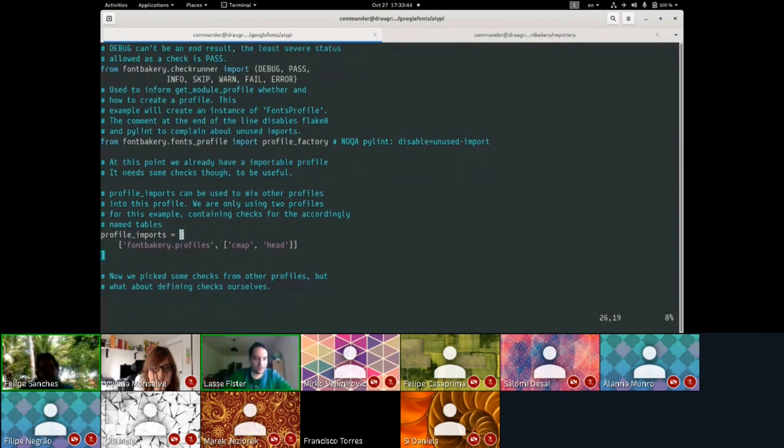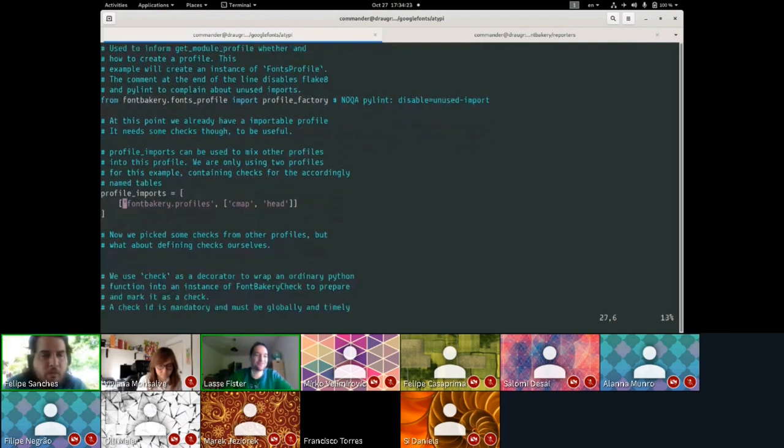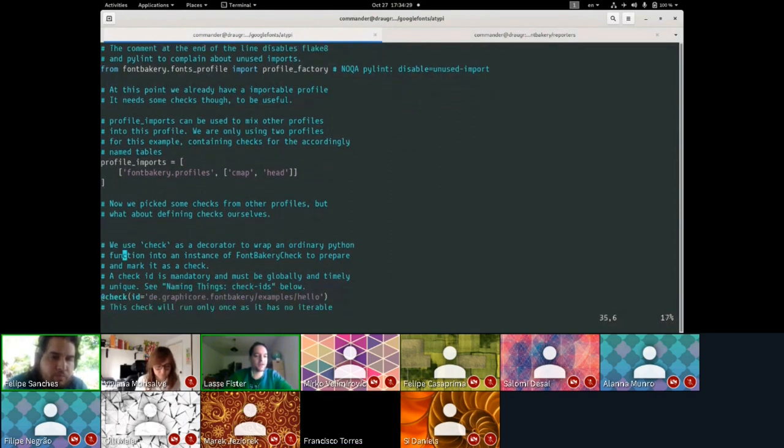This is a special name that is used by the profile factory to import other stuff. So in this case, it imports the CMAP and head profiles. We said before that we have an open type profile and universal profile, but those profiles are actually made up of more specific profiles. All the checks that are related to the CMAP table are in the CMAP profile, for example. So this profile is importing two profiles for the CMAP table and the head table. As I said, this is the most minimal way to do your custom profile and import other checks.